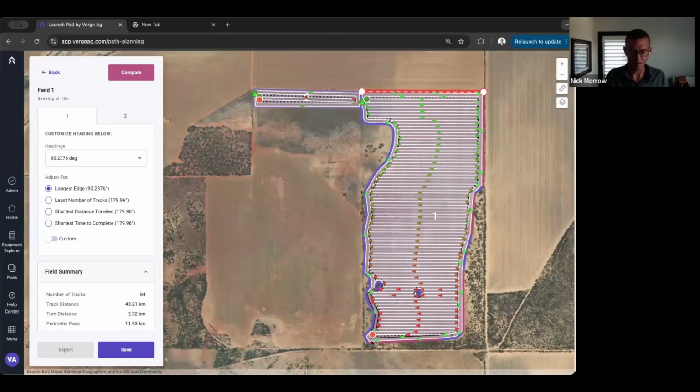The red dot is the start, the end dot is the end. The arrows go from green to red, start to finish. So we're starting to describe where the operator will make that turn. Now, eventually, we would love to control that piece of equipment, but we're going to start with just showing the operator where to go.